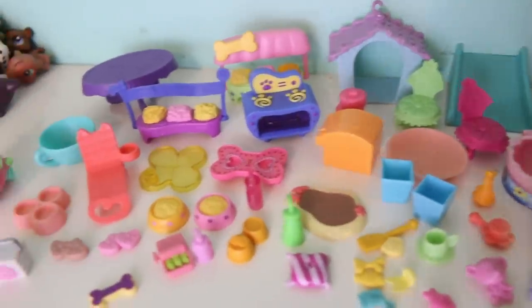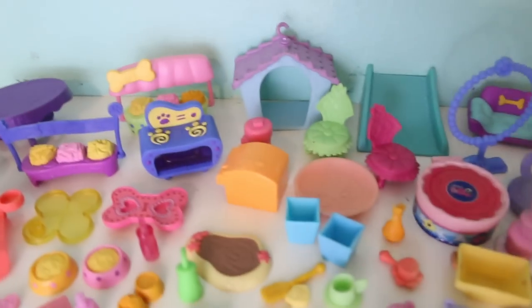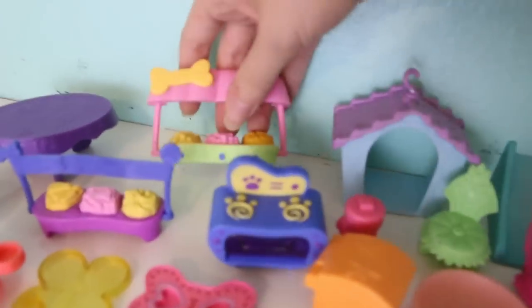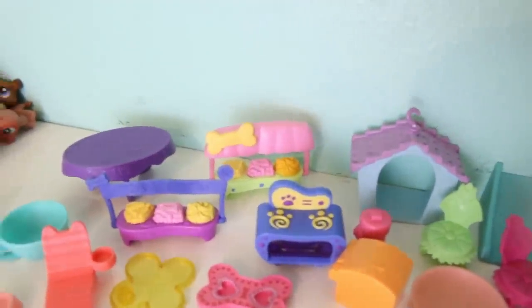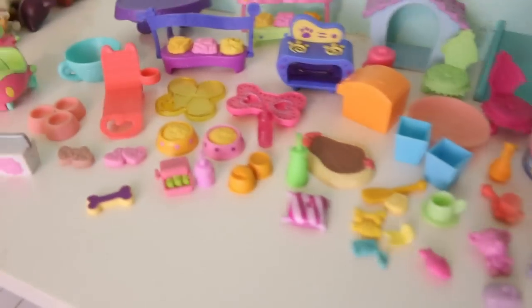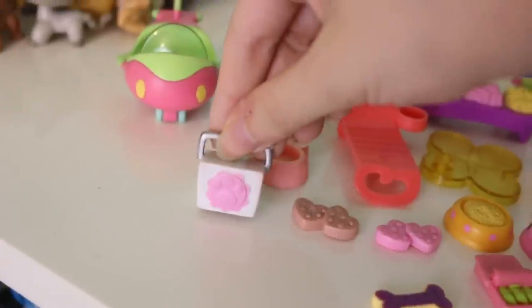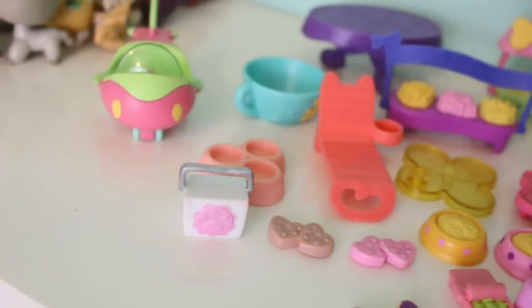Oh my gosh, you guys, the accessories. There are so many that I had no idea were a thing. Like, there's a blue oven, and we've got these things. These are going to look awesome in a farmer's market video. We've got a little TV over here, and all of these minis are so cute. I also finally have an LPS takeout box. I've wanted one of these for so long. I'm so happy I have one.